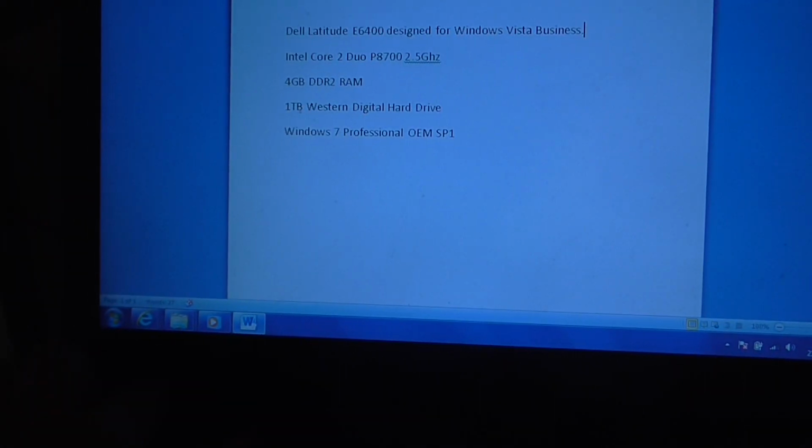As you can see, we have Windows Vista Business. No change on the keyboard. Actually, that's the point. I have added some new hinges in this.